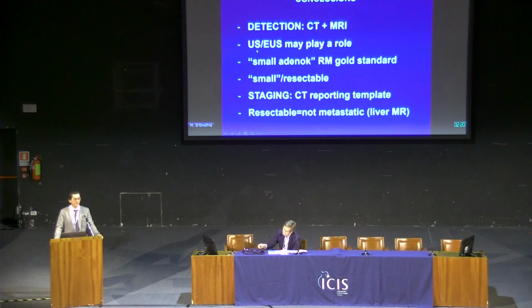very small, especially less than 2 cm. And also ultrasound, generally speaking, percutaneously or endoscopically performed, may play a role. For small ductal carcinoma, the gold standard is MR. That's the reason why in our flowchart in Veneto again, we insert MR after the detection of small ductal carcinoma less than 2 cm. Small is not the same as resectable. Staging CT reporting template is the gold standard, is a must. And to consider a lesion resectable, we have to be sure about the situation of the liver.